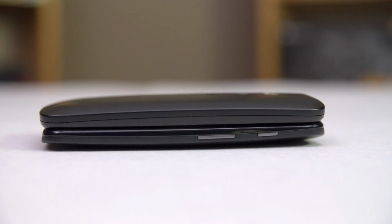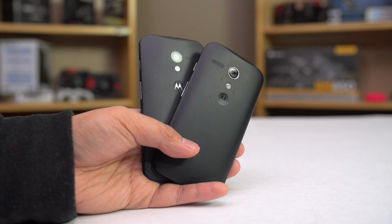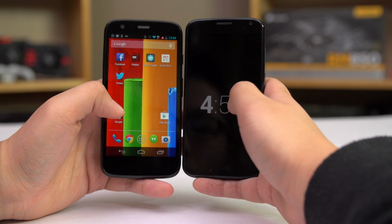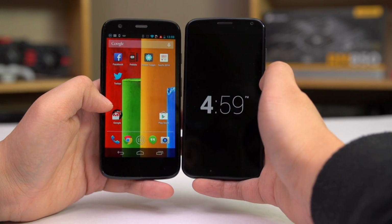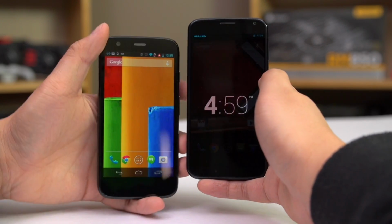It is thicker and uses noticeably cheaper plastic, but you do get a removable and customizable replaceable backing now, however difficult it might be to get off. It's got a regular 720p LCD display versus the OLED display on the Moto X that enables the display to power on only the pixels that are needed, a great power saving feature. It lacks the always listening voice activation, and this actually bothered me a lot more than I expected.